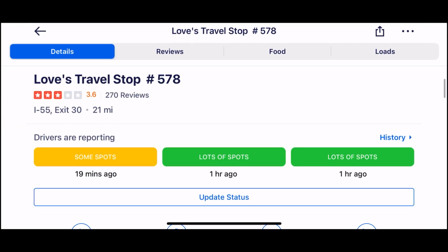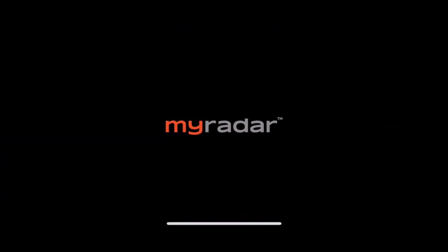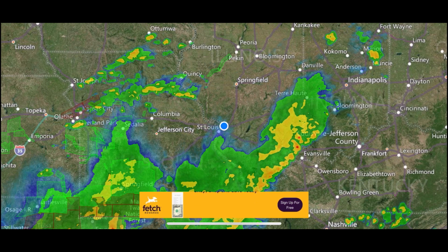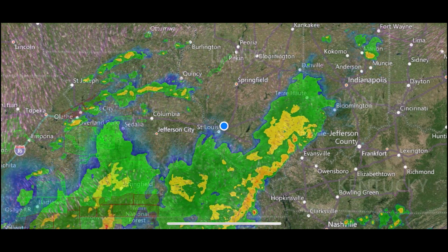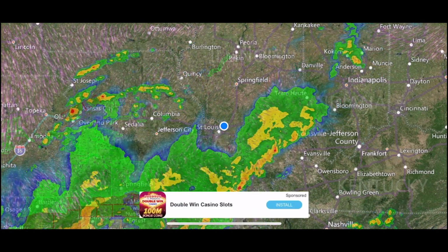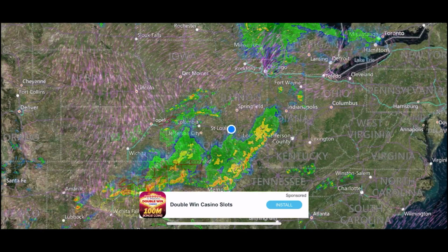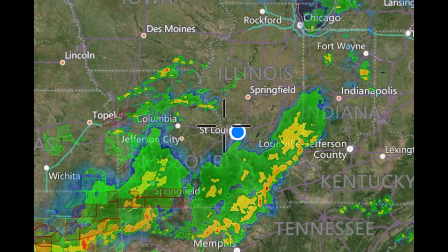My radar is just going to give me an actual real-time picture of what the weather is looking like in the direction I'm going. If you open this app here, I get full display of the radar of the United States. I know what I'm looking for. Down at the bottom, there's a color code. Kind of tells me what's what.